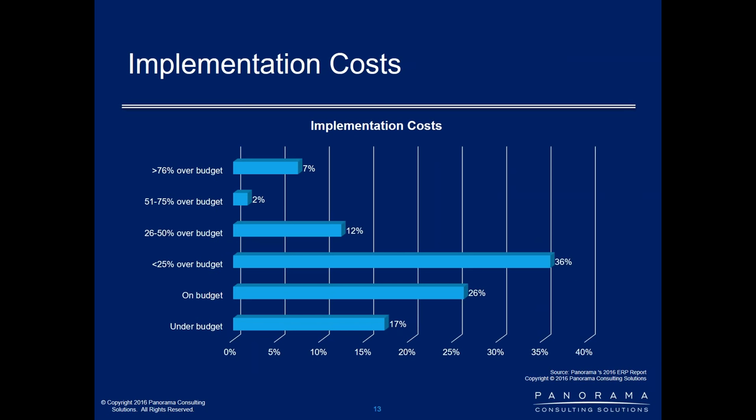Again, similar story here. The respondents to the question about implementation costs, were you on budget, under, or over? Clearly this shows that about 43% were on or under, and the other 57% were over budget to varying degrees. So there's a lot of variation in companies' abilities to stay on budget. Again, this underscores that we need to have proper planning and strategies in place to define what your initiative needs to be and should be for you, and setting the proper expectations and goals to keep that engagement on track. Very important to do.